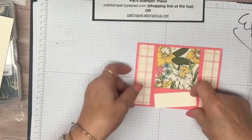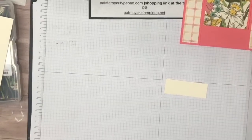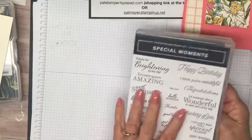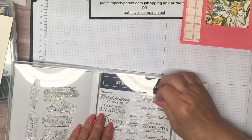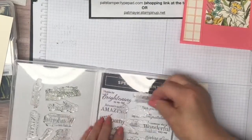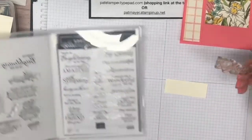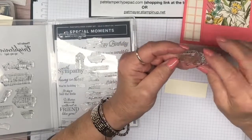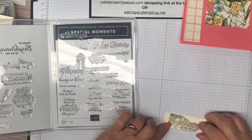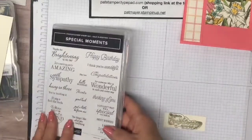So that's going to go in here, and I'm going to make this one again with the Special Moments stamp set. Let's see. I've used this several times. Thanks for brightening my day, which is a great one for just about anything. And it does fit on that 1-inch strip. Thanks for brightening my day.